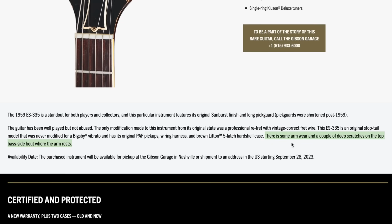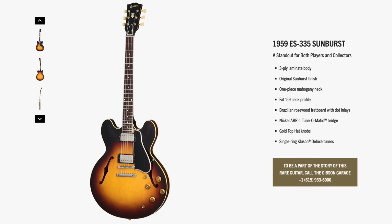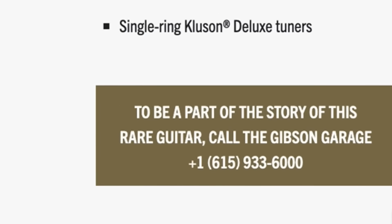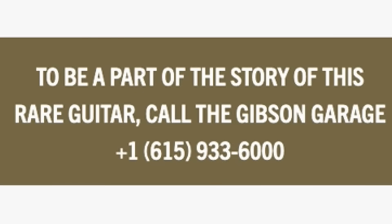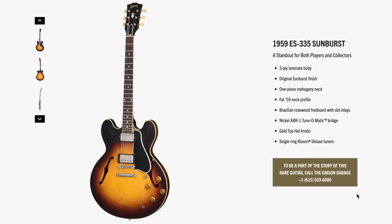And not that we can see it, but they do mention some deep scratches on the top, base side bout where the arm rests. Okay, I think I see it now. But if you want to be the part of the history of this one, you have to call the Gibson Garage. I called them for you, so I know the prices. It's $100,000. I don't personally follow the market, so I can't comment whether that's high, low, good deal, bad deal. But out of the 5 new guitars, this is the only one that's still sitting.